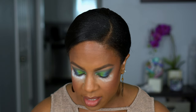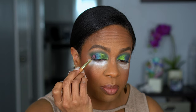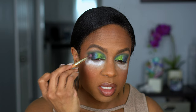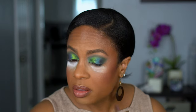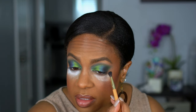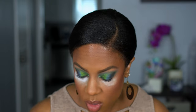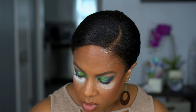Just because I want to go a little bit darker, we're going to go ahead and see what this black does. A little bit of that black and just deepen up here. I don't know, those other colors are holding their own. It's darkening it a little bit, but definitely have some fallout, but that's okay. We put our powder, I'm gonna wash it off, wipe it off, go back with my blending brush.